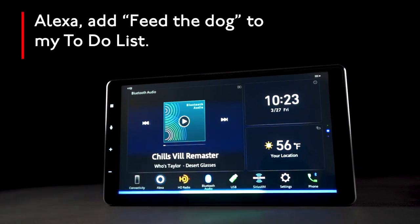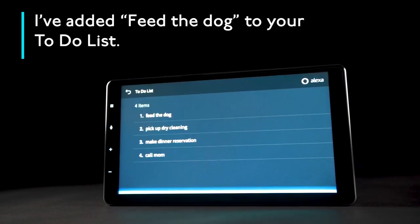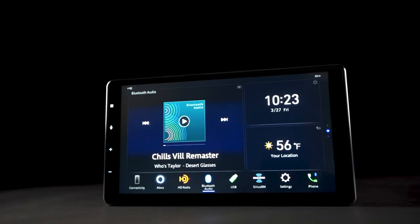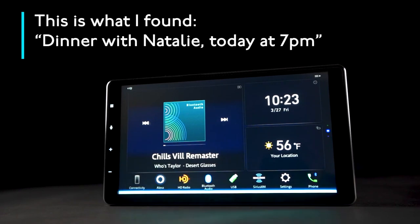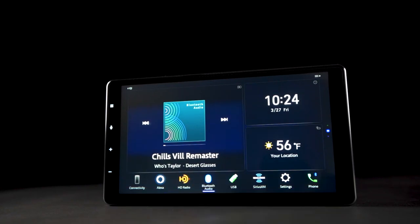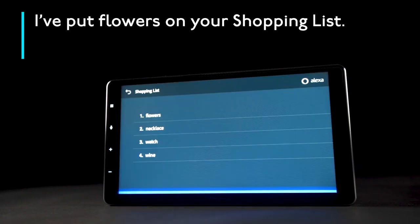Alexa, add feed the dog to my to-do list. I've added feed the dog to your to-do list. Alexa, what time is my dinner with Natalie today? This is what I found. Dinner with Natalie, today at 7 p.m. Alexa, add flowers to my shopping list. I've put flowers on your shopping list.